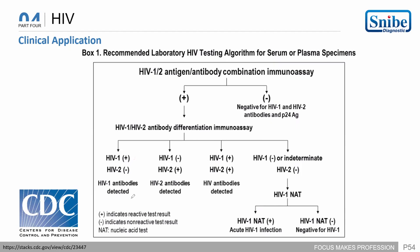One may be HIV-1 positive, so HIV-1 antibodies are detected, and the probability of HIV-1 infection is there. If the HIV-2 antibodies are positive, it means the probability of HIV-2 infection is higher. If HIV-1 and 2 antibodies are both positive, the probability of HIV-1 and 2 infection is higher. If HIV-1 is negative or indeterminate and HIV-2 is negative, then it's time to go for a further confirmatory test through nucleic acid testing.